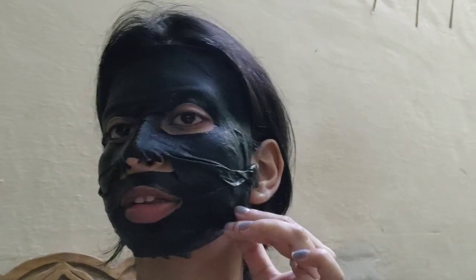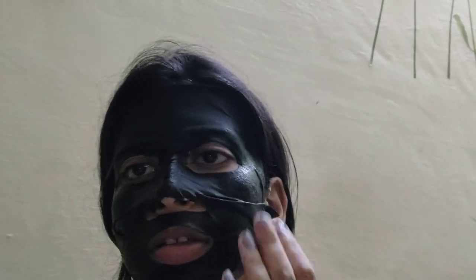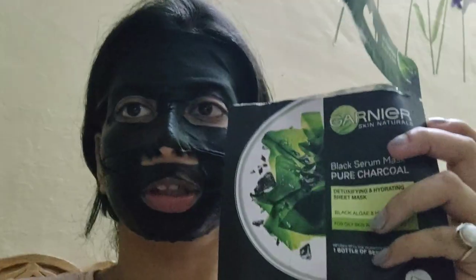Day 6, I have applied Garnier's charcoal face wash. My skills, you can see, are now top. But this baby, Radiance, empty, still in my hand. It's really fantastic.